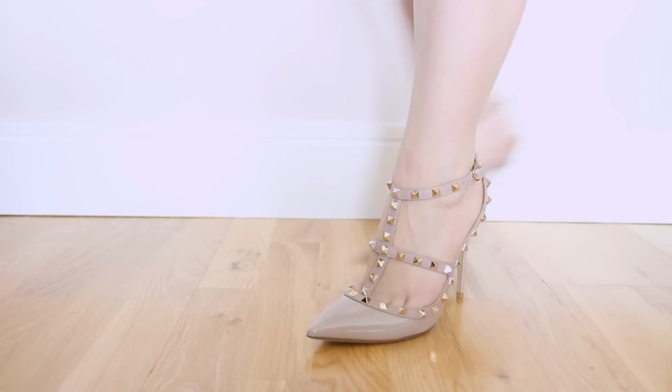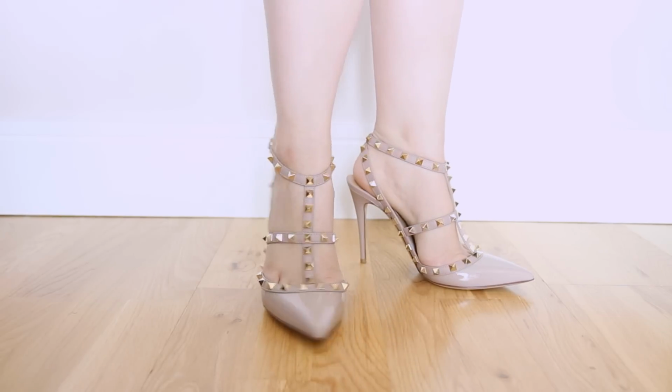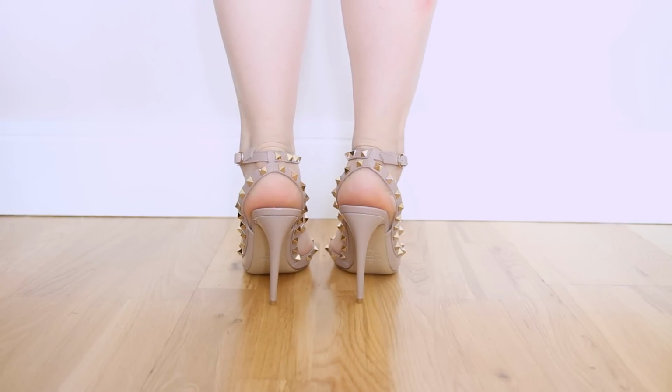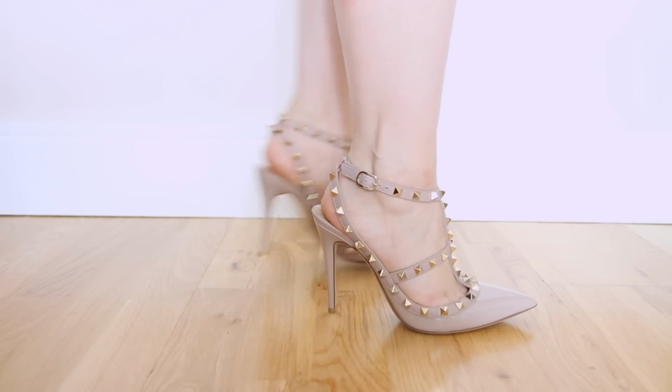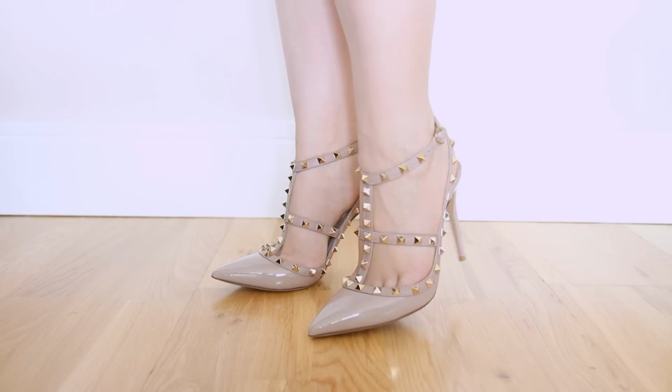Next up is pretty much my favourite pair of shoes, the Valentino Rockstuds. I adore these. I think they are such beautiful classic shoes. They were very expensive, but well worth the money in my opinion. I have mine in the patent leather in the colour Rose Poudre, which is just a great neutral colour. It really goes with everything.